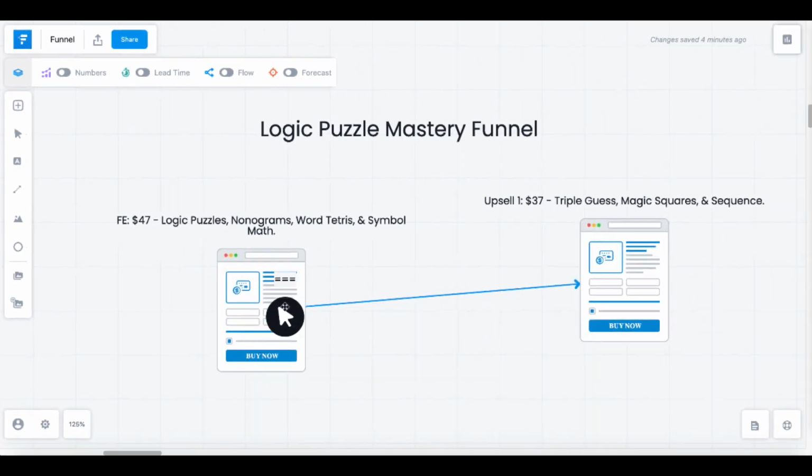As I showed you here in the funnel, when you purchase the front end, currently $47 as of launch, but the price will go up after launch. You get the logic puzzles, you get the nonograms, you get the word Tetris and the symbol math. If you want triple guess, magic squares, and sequence, you will have to purchase those as an upsell, currently $37 during the launch. Again, this is June 14th, 2022.